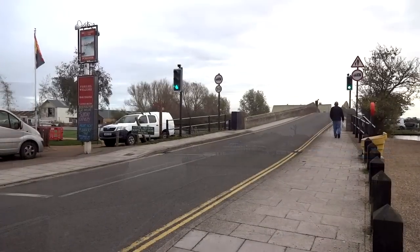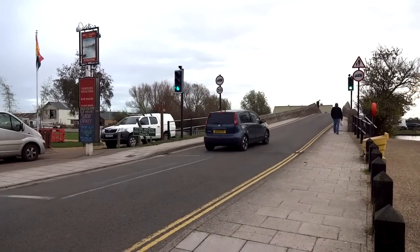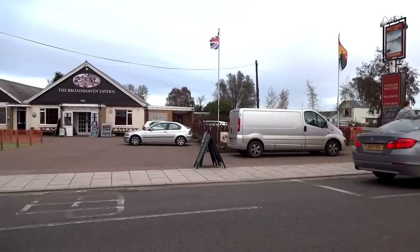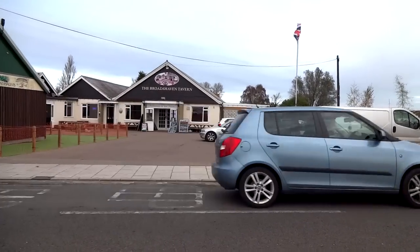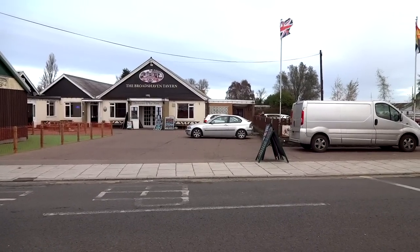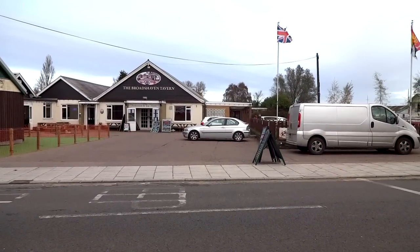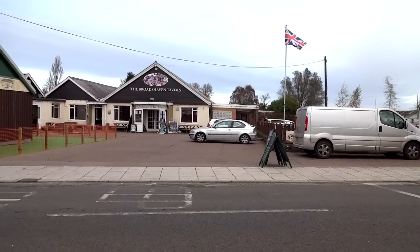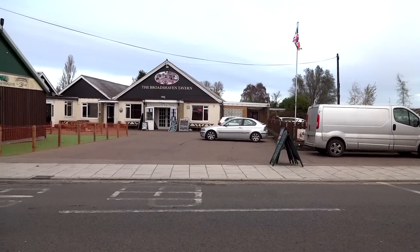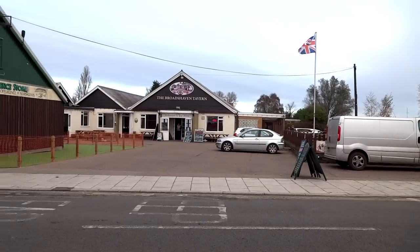So here we are at the famous medieval bridge, Bottleham Bridge. And although I still haven't been into the Broadshaven since it changed hands, there's been a lot of good things said about the quality of the food and doing what they can to make that a better place. We haven't got time to pop in there today. We're just walking back to the boat to head off towards the River Ant.